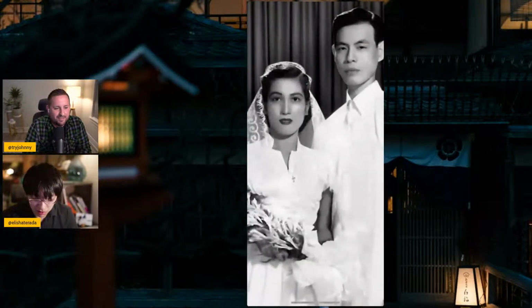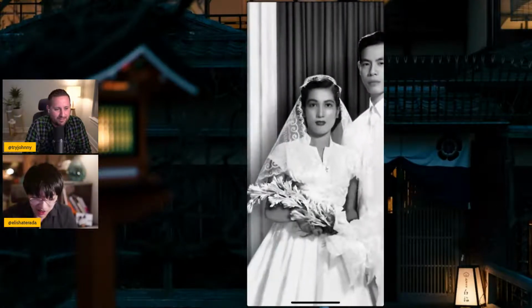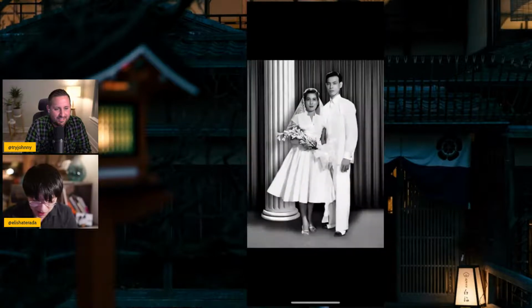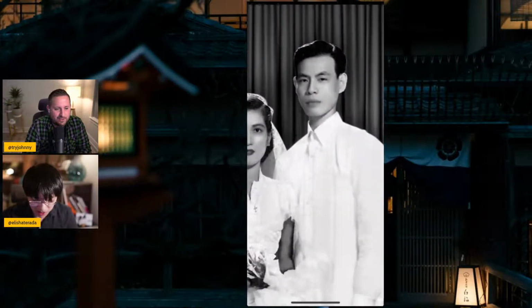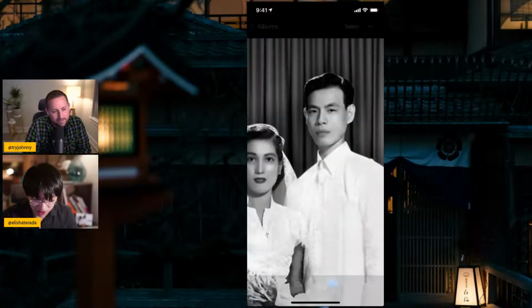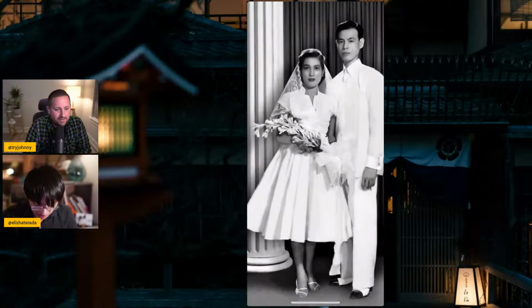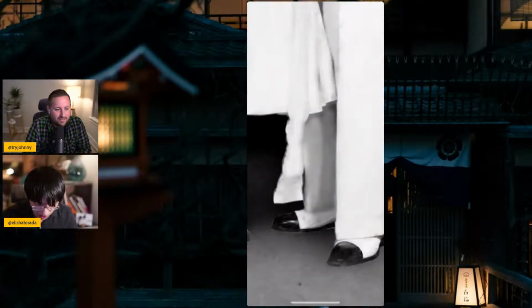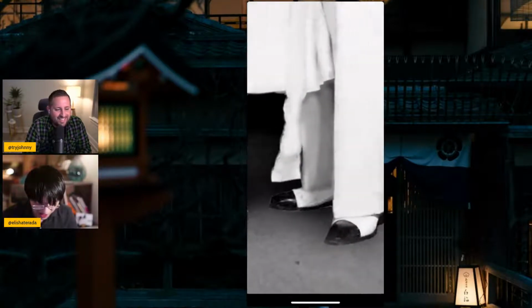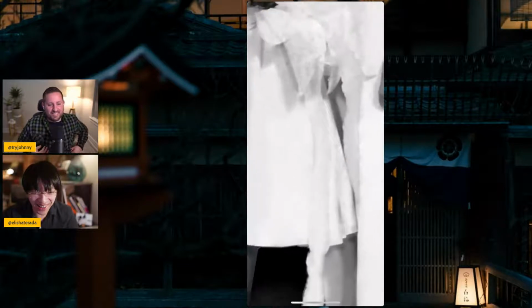It looks pretty decent, already photoshopped, very high quality. Interesting. I'm excited to try this. That's a grandma. That's a grandpa? Well, he looks like... wow, pretty. Oh, okay, that's great. Oh yeah, they definitely photoshopped this. The feet don't have the proper shadow. This one will work though.